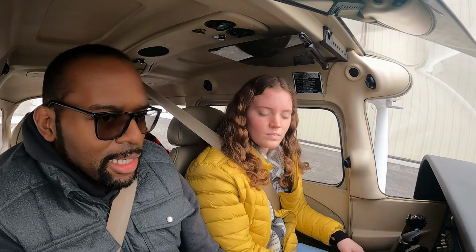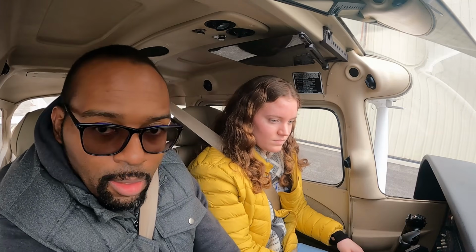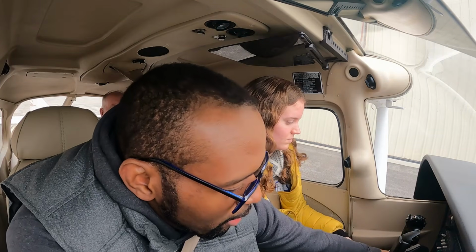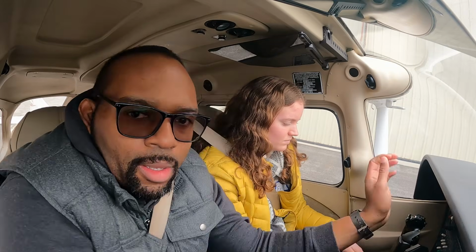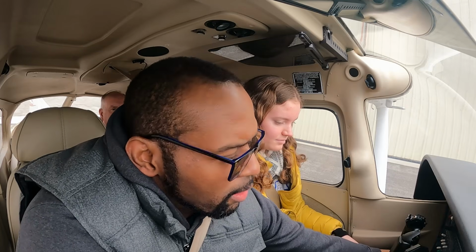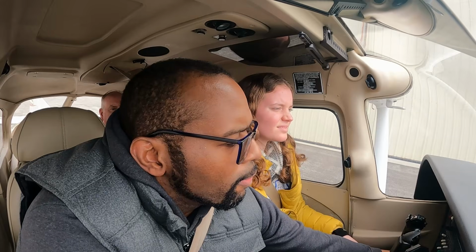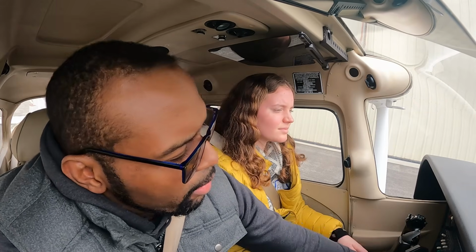Magneto. Those are the keys. I'll do this one this time. All right. Let's get started. Just a little bit more.